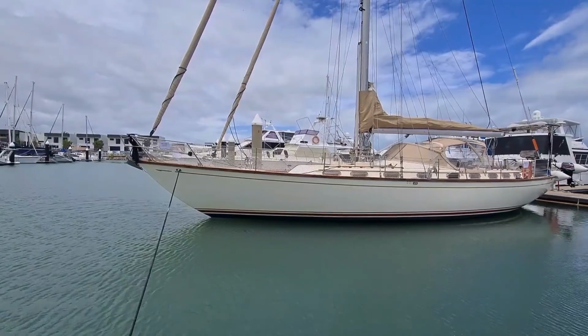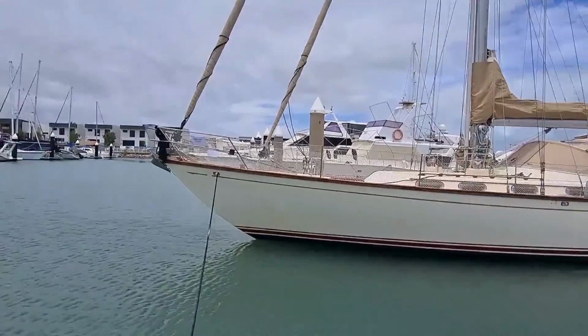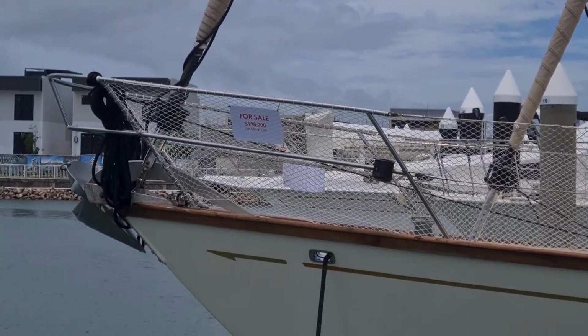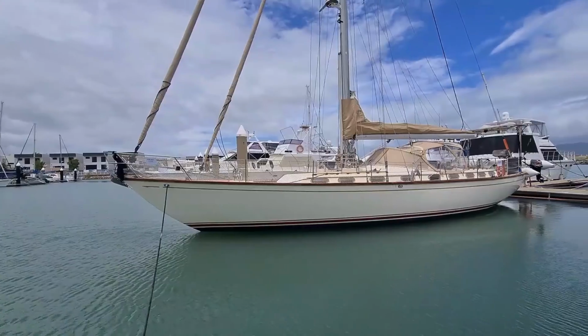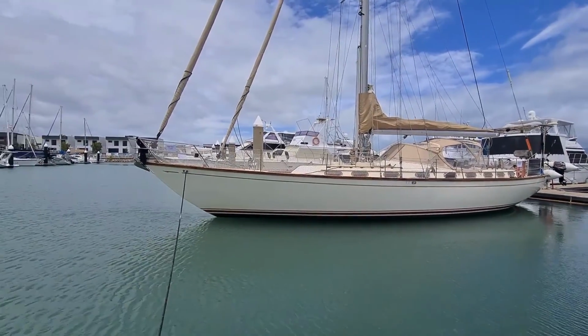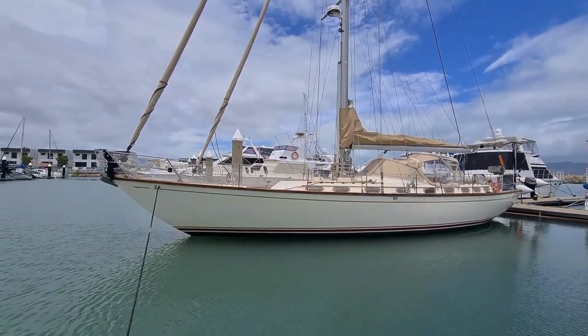Well, it's official, we just finished putting the for sale signs on the front of the boat there, and they're on the back as well, so hopefully everyone that walks past will be able to see her. Us here in Townsville. There's a couple of features that we like that we are going to miss.